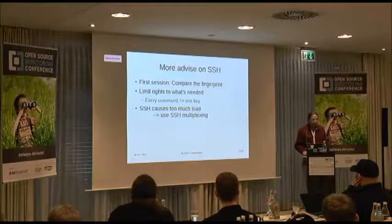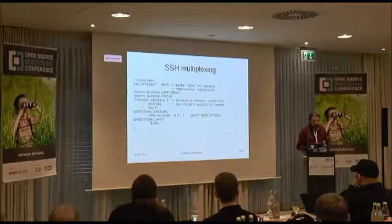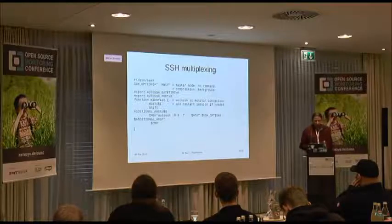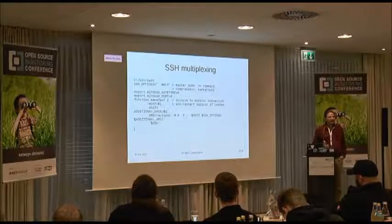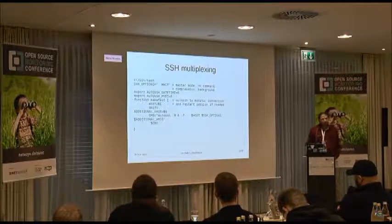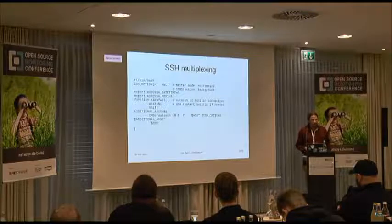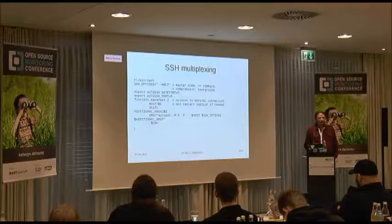So obviously, you need to maintain that master connection. And you can basically do this with a small script, there's something called autossh, which just makes sure that the connection gets maintained and restarted in case there's a connection loss or there was a downtime. I do not say this works perfectly on large scale installations, but it works.